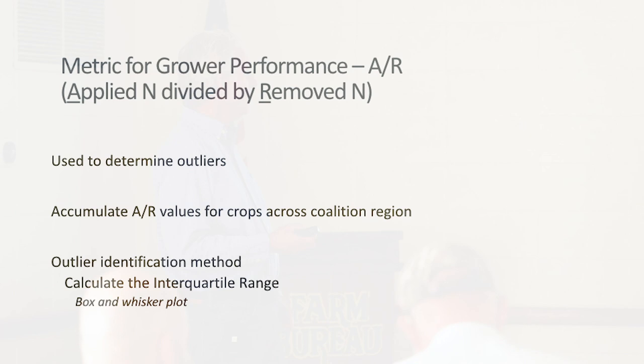So again, this A over R is the metric for grower performance, we call it, that we use to compare your parcels to other parcels. And then we get these A over R values for all the almond growers across our coalition region, so you're not compared to Kern County growers or Butte County growers, it's just our three counties. And then we do this interquartile range calculation to figure out which parcels fall in that range.